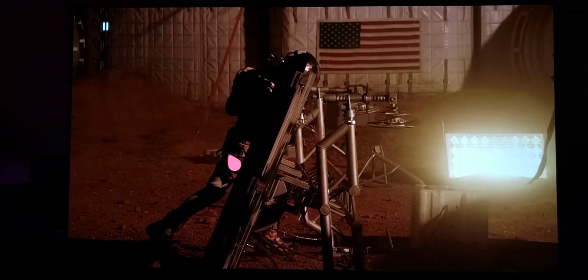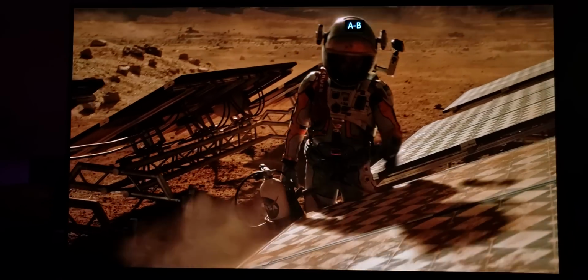And this is why Sir Ridley Scott was blown away, was stunned when he saw some of his movies in OLED. He was like, wow, dude, this is amazing. Now you get to see my movie the way I intended it for you to see it. And look at that scene. Just look how beautiful it looks.